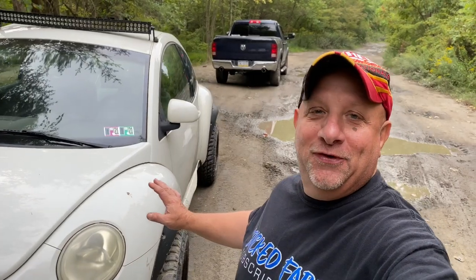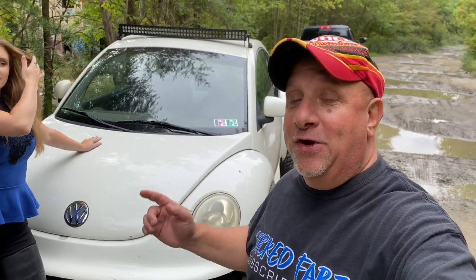Awesome. And if you get to see this up close in person, it is a very neat build. So what they did here was they put a lift kit on a Volkswagen Bug, right? Yep. But if you want to figure out how they did that, you guys got to run over to Models and Cars on YouTube and check that out.